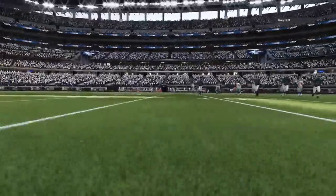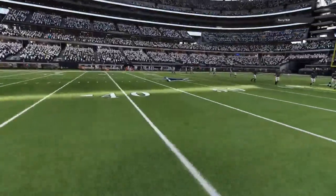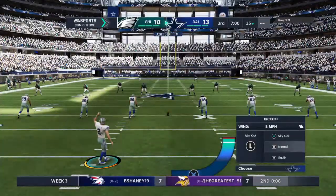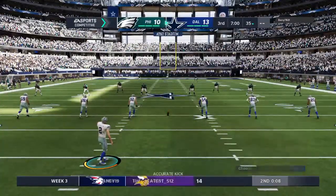So we've hit halftime, just a field goal separating these two teams at the break. As we'll get you over to Orlando, where standing by is Jonathan Coachman. He has our EA Sports halftime report.